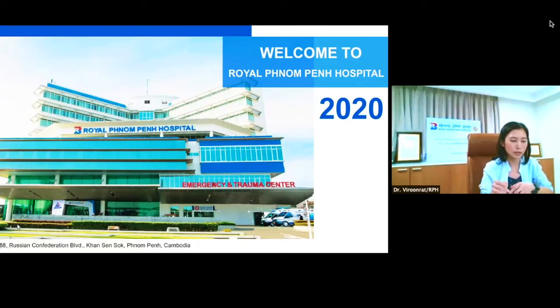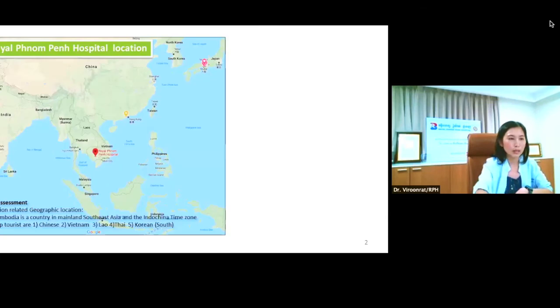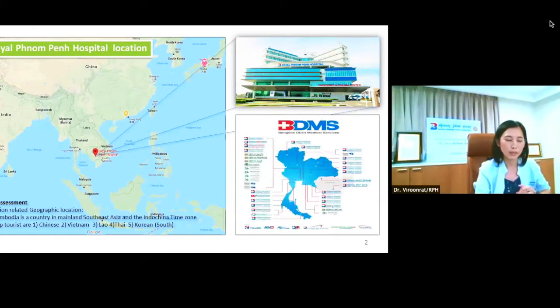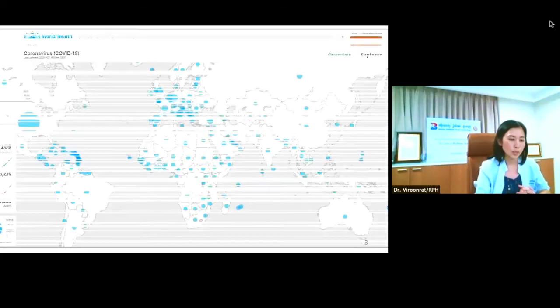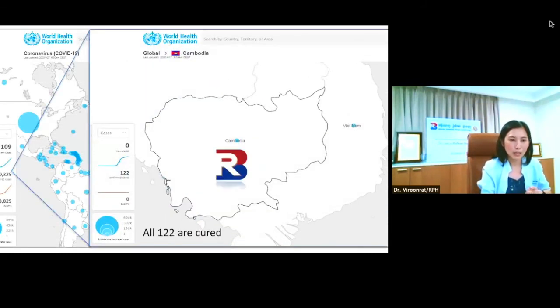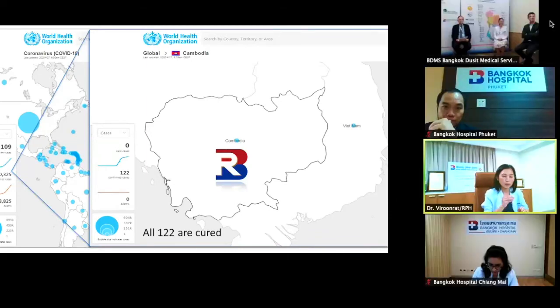For now, as of April 28th, Cambodia has recorded 122 confirmed COVID-19 cases, which are all cured now. The government has designated 25 provincial hospitals and 4 public hospitals in Phnom Penh as quarantine and treatment centers. To clarify our position here in Cambodia, we are not an official part of the government as a treatment center of COVID-19.